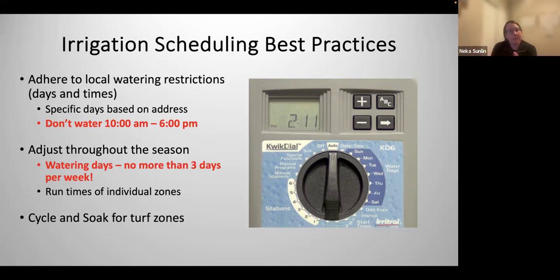And if you have an odd numbered address, then you can water on Tuesdays, Thursdays, Saturdays. That's just an example. Please check with your water provider to see what your specific restrictions are. Just be aware that a lot of them are going that route, okay? Then they also will give you guidelines on what time of day you can water.